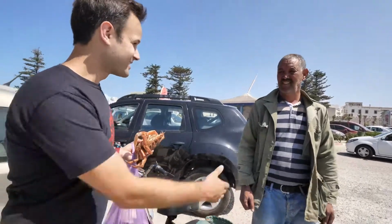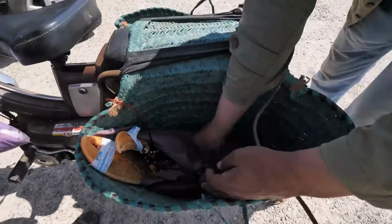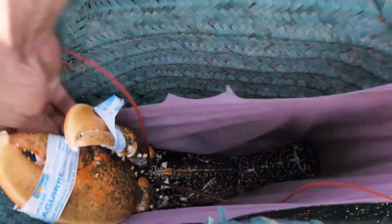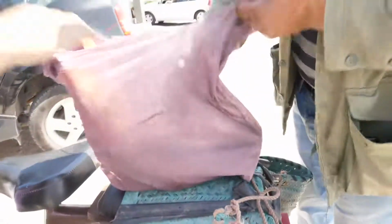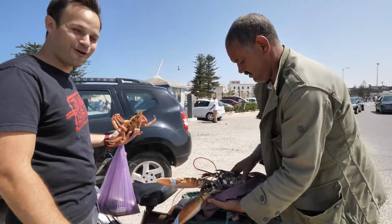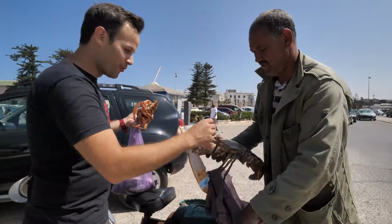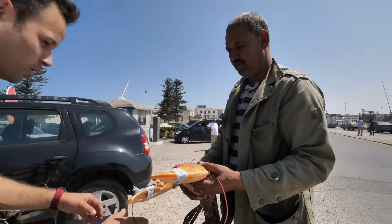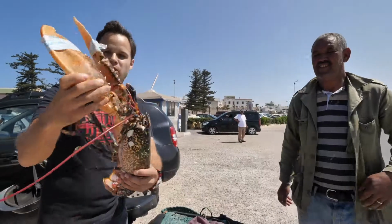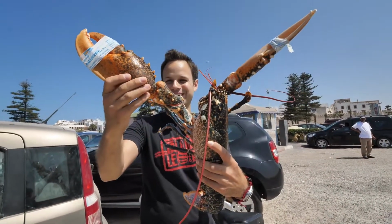But first, our lobster delivery guy arrived with a monster lobster that we pre-ordered prior to visiting the market. Look at that. It's monster size. 3 kg. Whoa. Oh. Shukran, this is it. 3 kg monster. That is gonna be delicious.